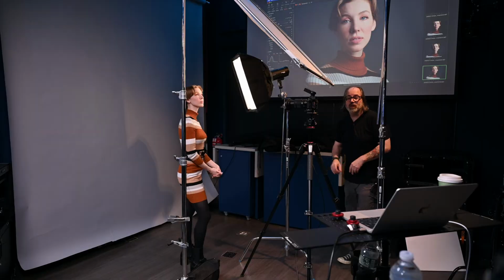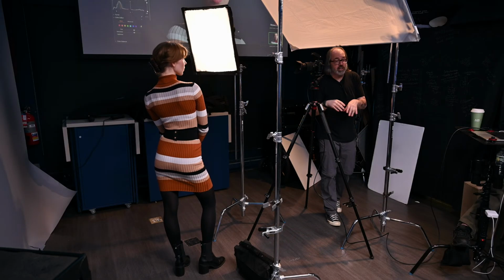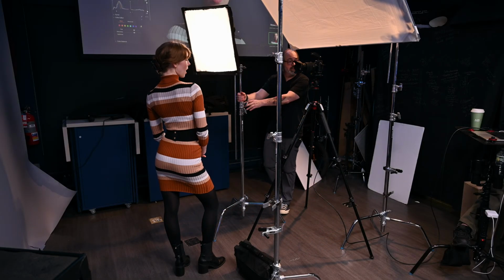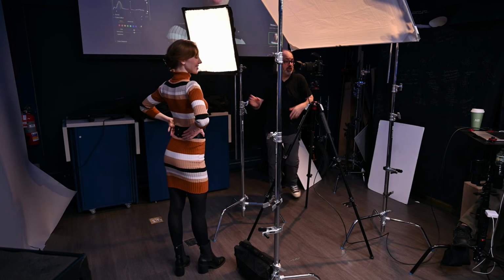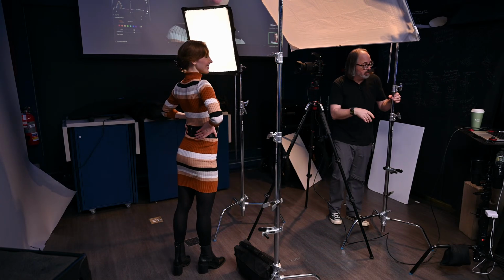Also, when you're working with a subject, you can say something like, let's make this more dramatic, and then you don't actually do anything, you just touch the light. You go like this. Let's just make this more dramatic. All right, yeah, perfect. And then you just go back and shoot exactly the same. Charge extra for that, they'll never know.